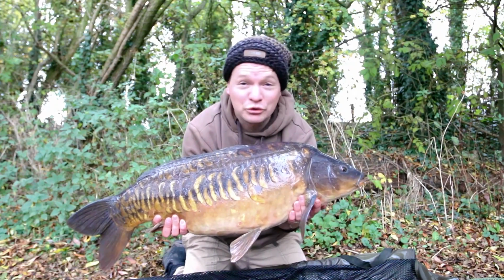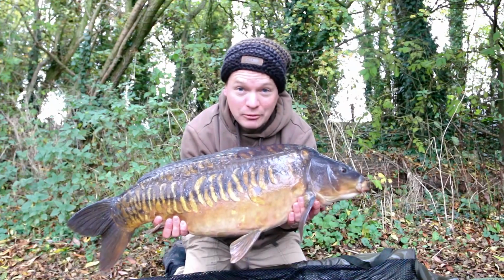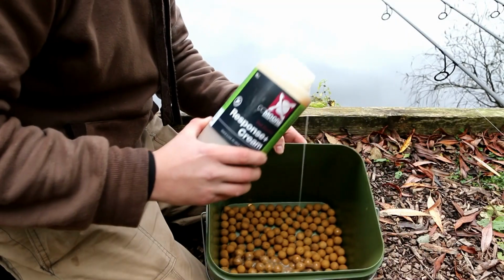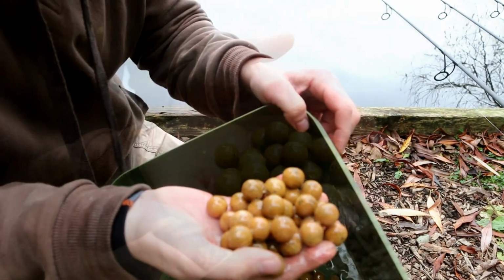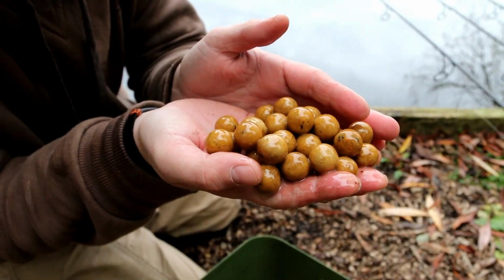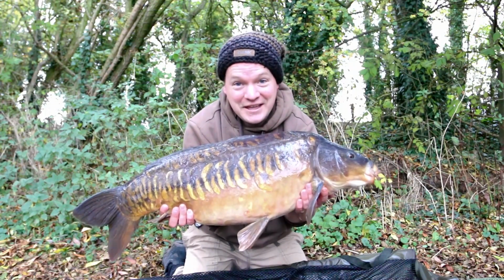I will say on these last baits, I have been actually glugging the freebies as well in that response liquid, giving it a dousing, giving it a bit of a roll around, and then those are the catapults that have been going over the top. And yeah, can't argue with the results, can we? What a belter.